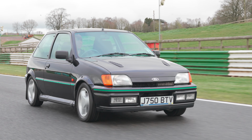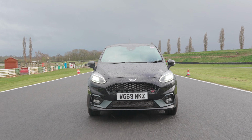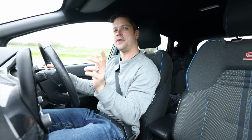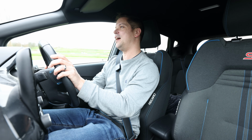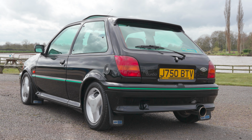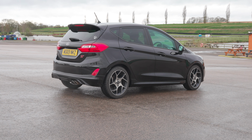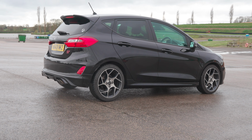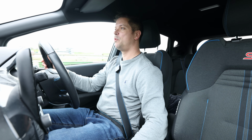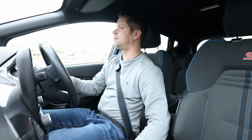I really love that RS Turbo, but the Mk8 ST is something special. A genuine future classic in my eyes. It would be a really tough decision if you could only have one, of which one you'd have. The one that evokes all the nostalgia, the one that looks so cool with its little green inserts in the bumper, or this, which is much more subtle to look at, but as a package, is absolutely tremendous. Let's face it, without the RS Turbo, would we have ever got here? Who knows? But I'm glad we did.